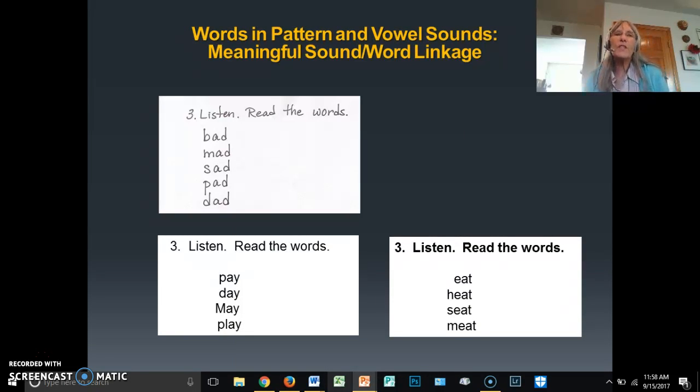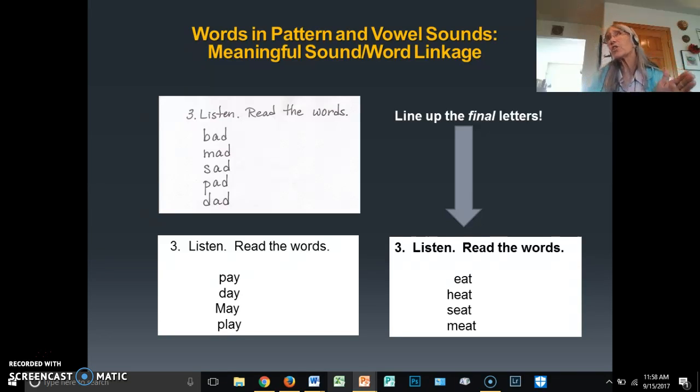Here's how all 3 of us created the sound word linkage using our words in pattern. We line them up. Connie selected 5, and Kathy and I each selected 4. Notice how we lined up the final letters to the right margin this time, not to the left margin. For this activity, we're going to line them up to the right because we want students to have a visual impression of what that entire group of letters looks like. A-D, A-Y, and E-A-T.